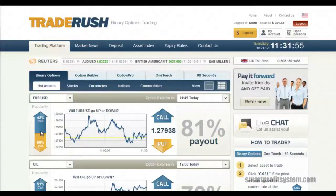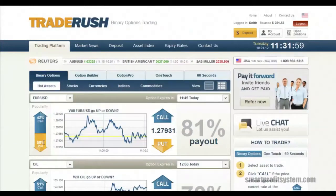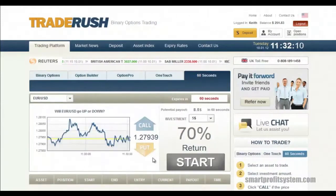Now today it is Tuesday, the 10th of January, 2012. It's just after 11:30, and here on the left-hand side, I'm showing you the popularity. Now this says that 58% of traders, this is what this means, 58% of traders believe that the currency is going to go down. So what I'm going to do is flip back to the 60-second page, and start with just a $5 investment.